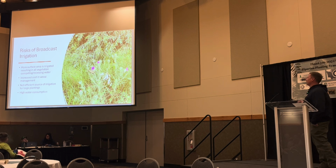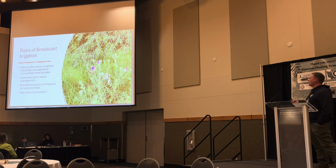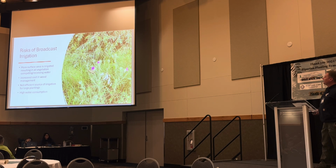So there are risks of broadcast irrigation. More surface area is irrigated, resulting in all vegetation competing and receiving water. There is increased cost in weed management, and it is not an efficient source of irrigation for large plantings. And it's also high water consumption.